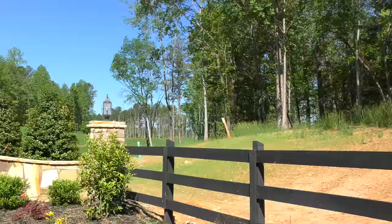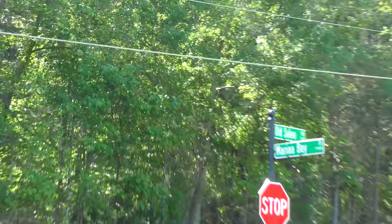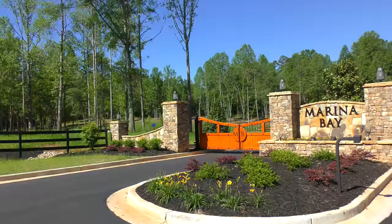You've got 50 lots in here, 25 interiors, 25 waterfronts. They range between 0.42 acres up to 1.31 acres. You've got tremendous mountain views out of this community. As you can see, it is gated, very nice gate. They do have a code access here.